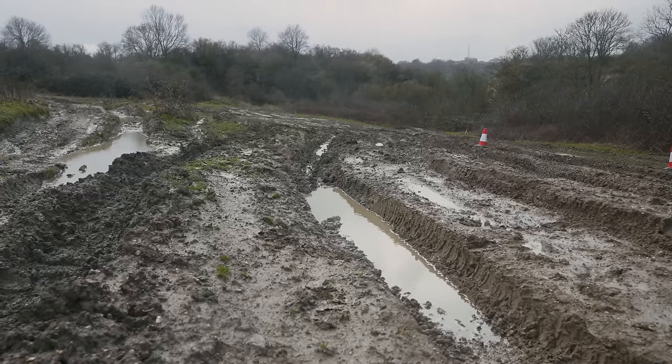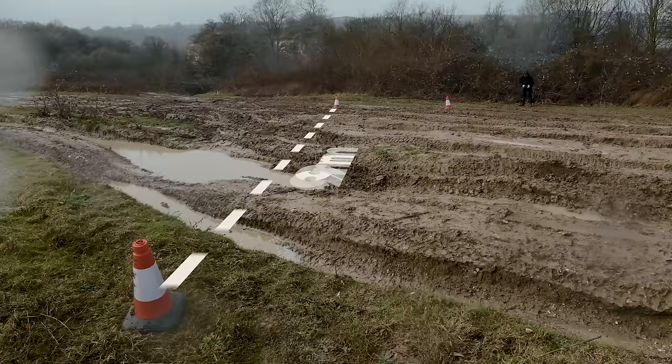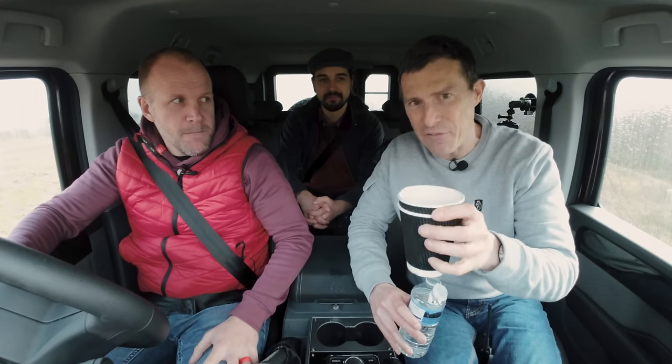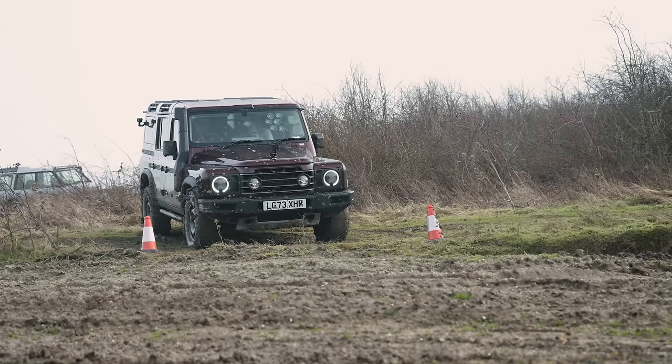For this next challenge, we're gonna see how smoothly these cars can traverse a rutted track. Not really driving very far, it's only about 10 meters, but we're gonna add a bit of jeopardy to it. We're gonna fill this cup with water and we'll see how much water is left in the cup after we've driven the course. We're gonna put the cup in between Sam's legs. So I'm gonna fill this up now, very carefully.